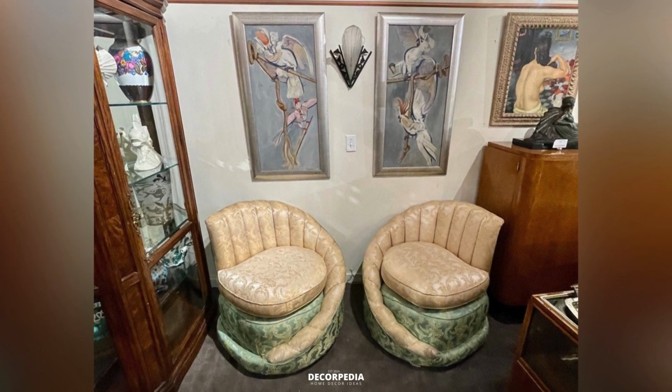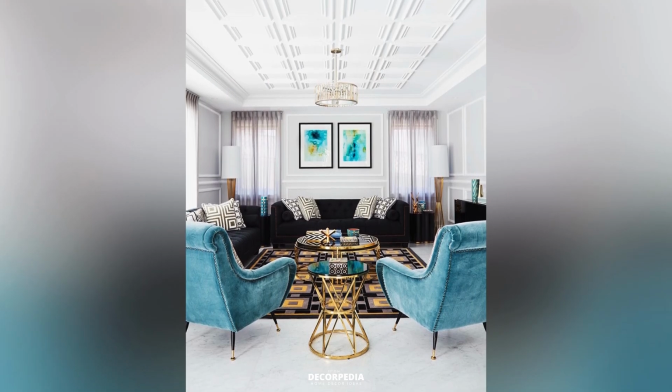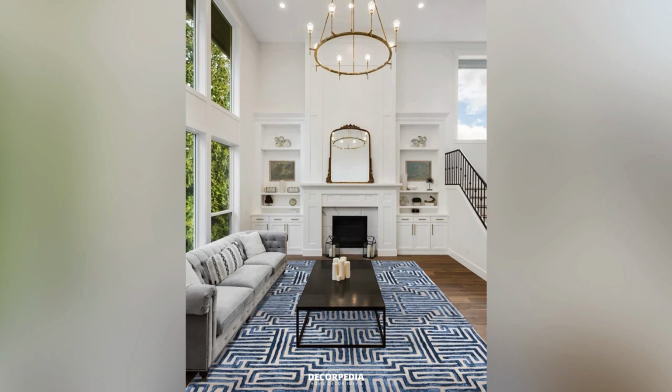How can I incorporate modern elements into Hollywood Regency decor? Blend in contemporary art or sleek furniture pieces to give the style a modern edge. This keeps the look fresh while maintaining its luxurious essence.